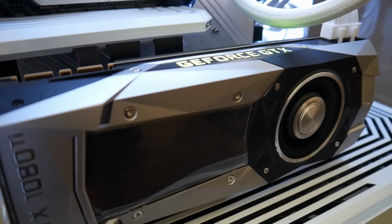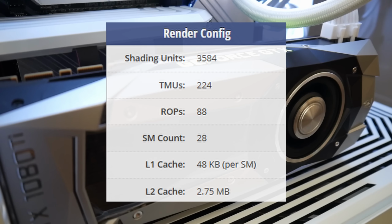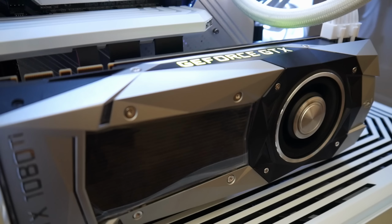Unfortunately, after 8 years, the GTX 1080 Ti is starting to show its age. Without modern features like hardware-accelerated ray tracing and DLSS, the card can struggle in many of today's most demanding titles, especially at higher resolutions. However, when you look beyond these newer technologies, the raw specs of the 1080 Ti remain impressive for its age. With 3,584 shading units, 224 texture mapping units, and 88 render output units, NVIDIA didn't hold back when designing this GPU.